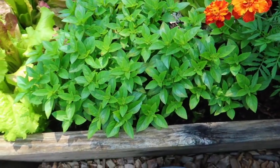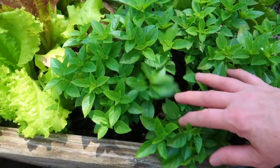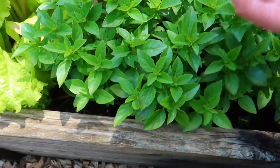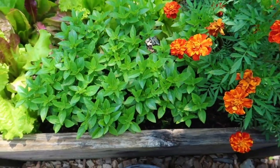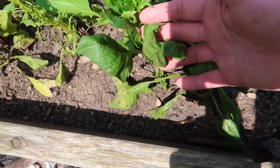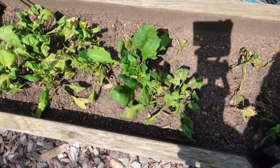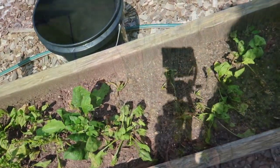The basil, this basil is doing great. I have already gotten like two cuttings out of here, and when I cut off a section, another one just pops up and keeps growing. So I'm going to have to harvest some more and dry some more. Now the spinach is done for. I have one that is trying to do something, but I think it's just going to bolt. So I need to pull those today. It's just been too hot. The spinach likes the cool weather.